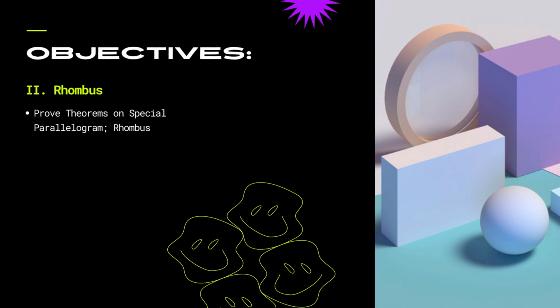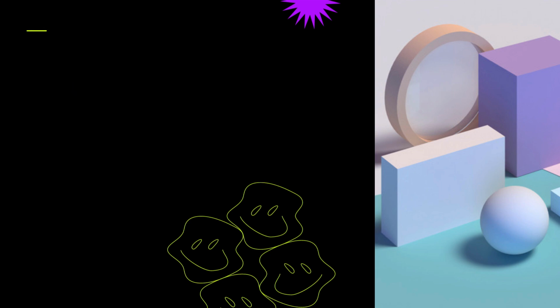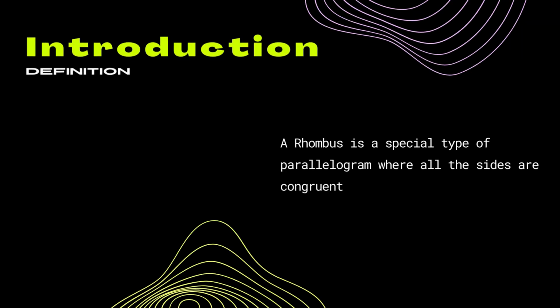Here is our objective for today's discussion: to be able to prove theorems of special parallelogram rhombus. Okay? Now, first let's know what a rhombus is. A rhombus is a special type of parallelogram where all the sides are congruent. Very simple, so I do hope you remember this.